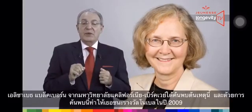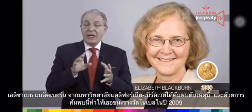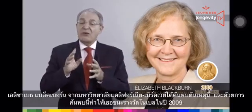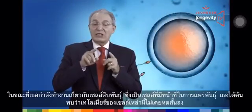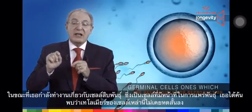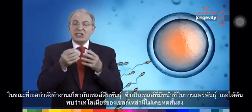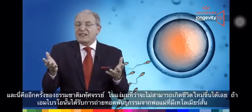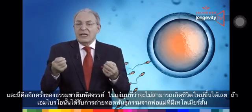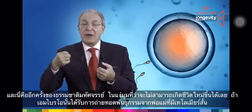Elizabeth Blackburn from the University of California, Berkeley, discovered why, and with this discovery, she won the Nobel Prize in 2009. While she was working on germinal cells, the ones which are responsible for reproduction, she found out that their telomeres never shorten. And this is a natural miracle, in the sense that life would be impossible if an embryo inherited short telomeres from its parents.